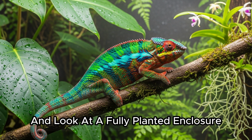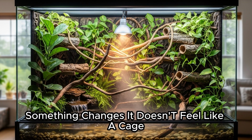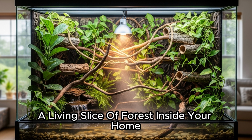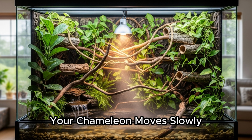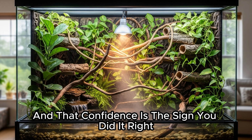When you stand back and look at a fully planted enclosure, something changes. It doesn't feel like a cage. It feels like a window. A living slice of forest inside your home. Light filters through leaves. Water droplets cling to greenery. Your chameleon moves slowly, deliberately, confidently. And that confidence is the sign you did it right.